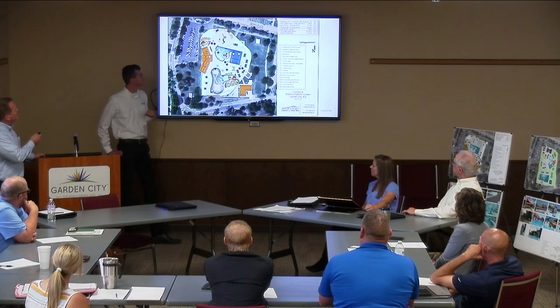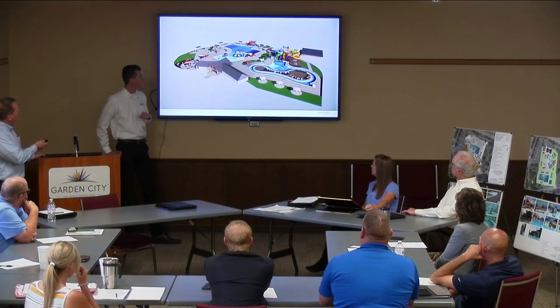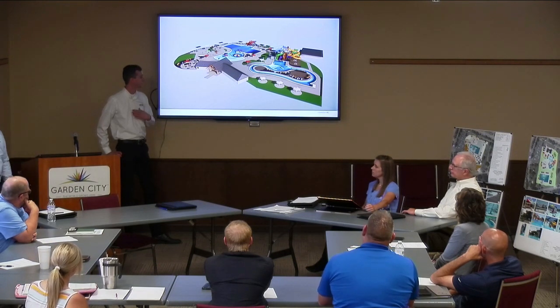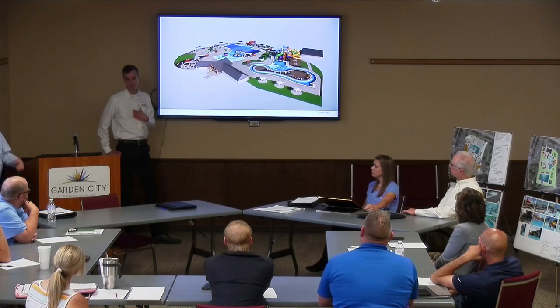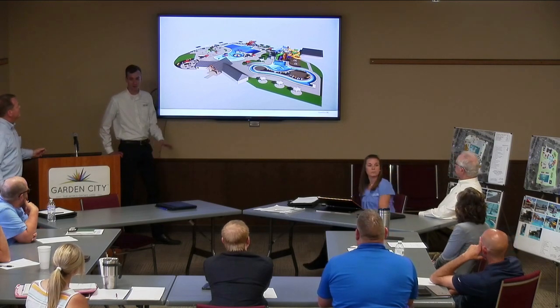Overall, you can see the different spaces that we identified there. We also just had this crude rendering done of what that concept is, which gives a little better read than just the bird's eye view. And that concept's also on the left side on this stand over here, if you want to reference back to that.